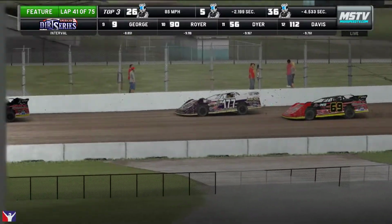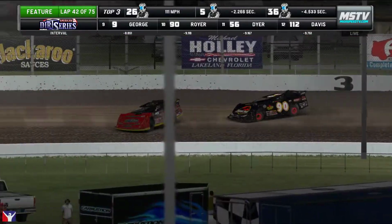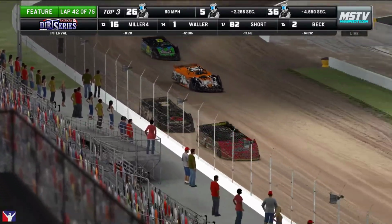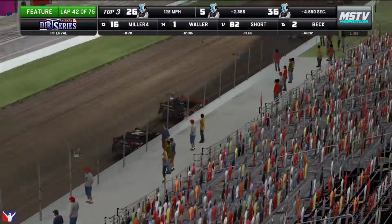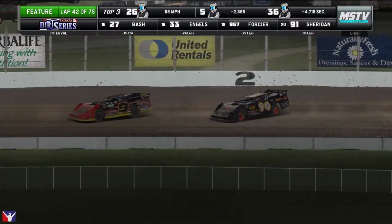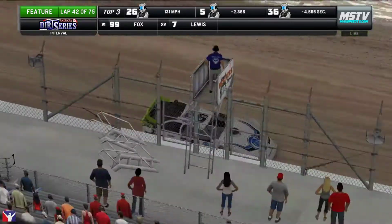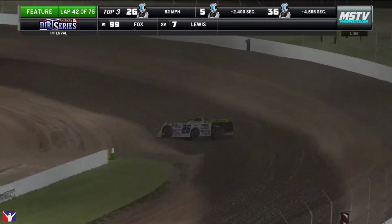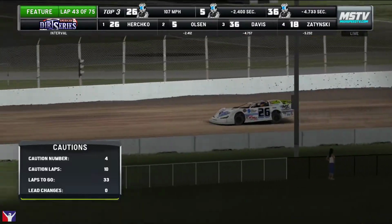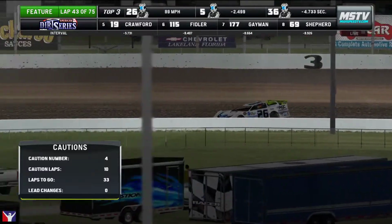So we're going to take a look back here at Trevor Royer now, who's moving up through the field to 10th position. He's trying to get by Jason George in the number 9 machine, currently in 9th position. So he's going to try and see if he can take that position and pad his top 10 finish here tonight in this race. Again, Cody Olsen now back to 2.3 seconds behind Drew Herchko, your race leader, who has led 42 laps here tonight, as we are on lap 43 of 75. Take another look here. We've had 4 cautions for the night. We've had 10 laps under caution, 33 laps to go, 0 lead changes.